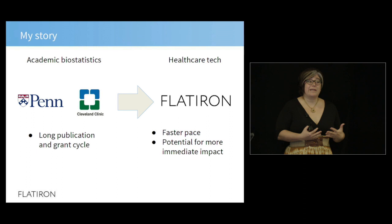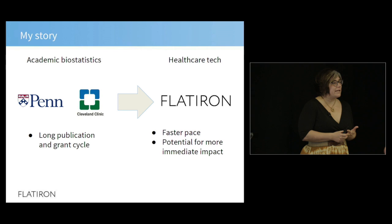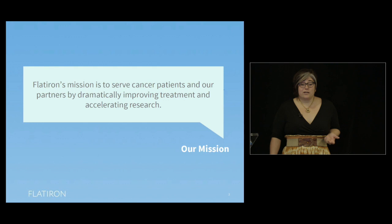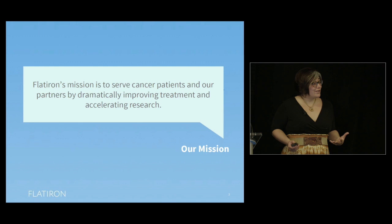And so a little over 2 years ago, I made the move to tech and healthcare technology specifically to work at Flatiron Health, because I was really interested in a faster pace and a potential for more immediate impact to my work. And so a little bit about what we do at Flatiron as we go into this example. So our mission is to serve cancer patients by dramatically improving treatment and accelerating research. Emphasis for this talk on accelerating. We're gonna come back to that in a moment.